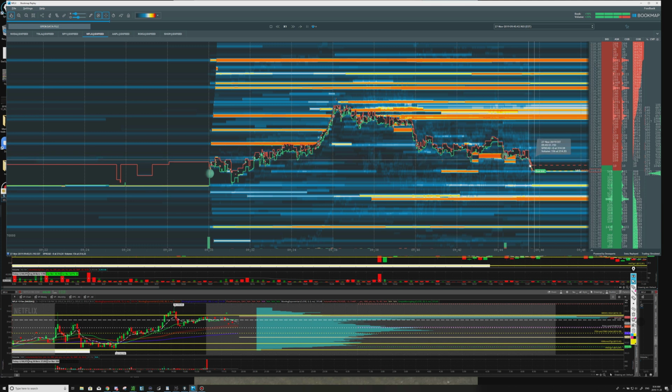See, we soaked that there, and now I believe we're pushing down, right down into this area, 1350, 1310 area, to target that volume down there.